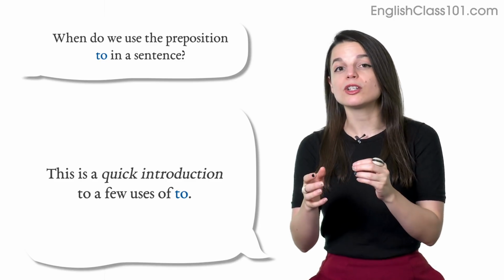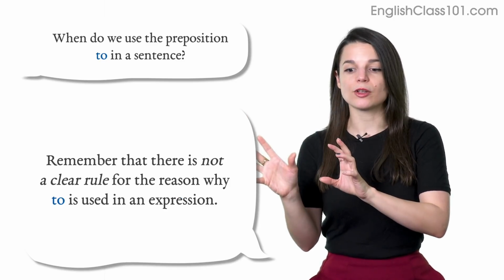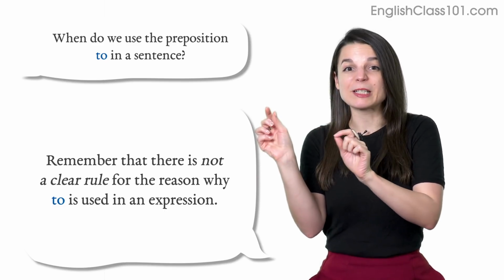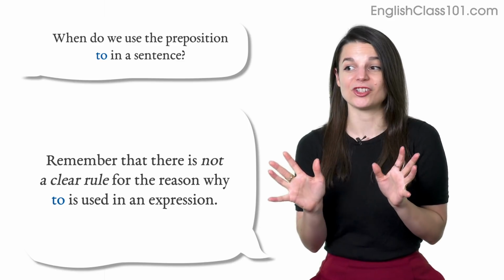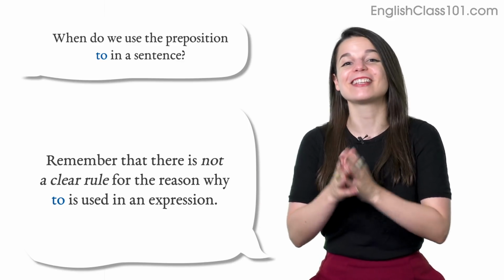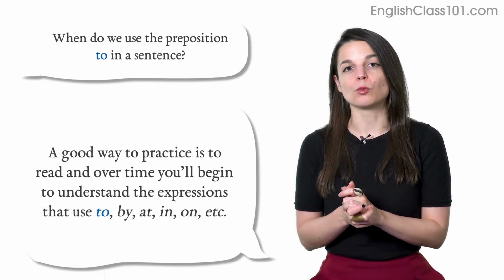So this is a quick introduction to a few uses of to, and also just consider that sometimes there's not really a specific rule for the reason why to is used in an expression. It's just the vocabulary word, or it's just the idiom. So a good way perhaps to practice this is read.